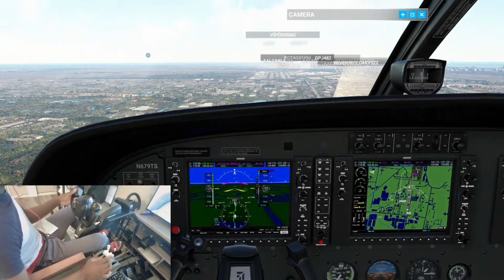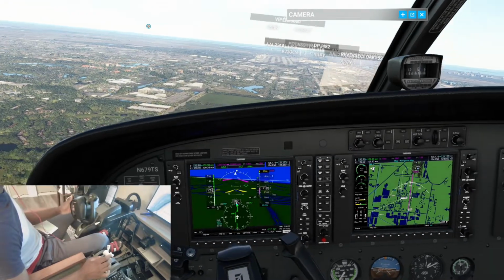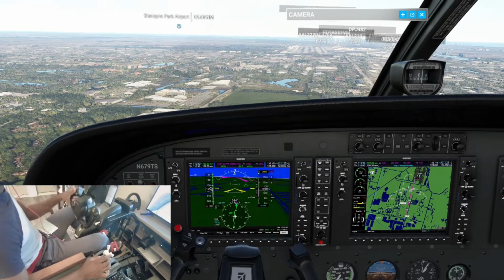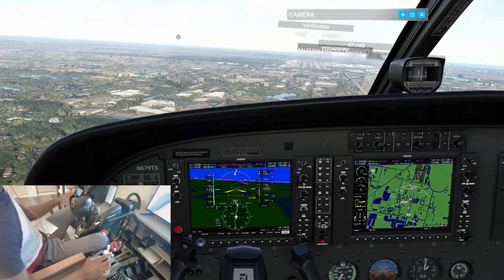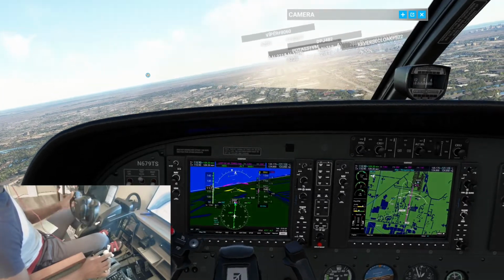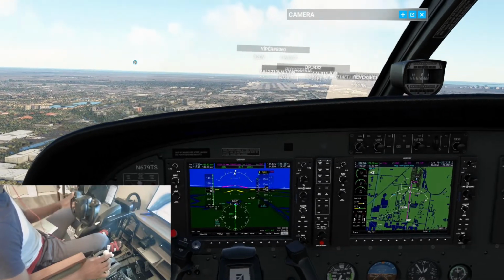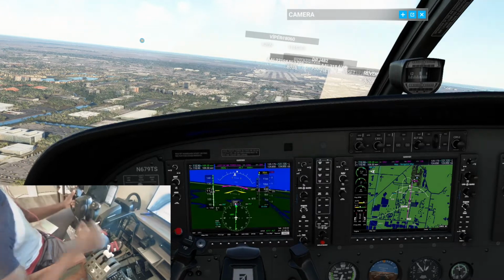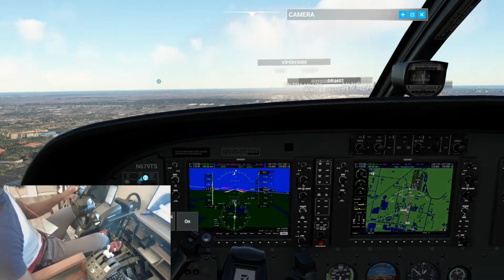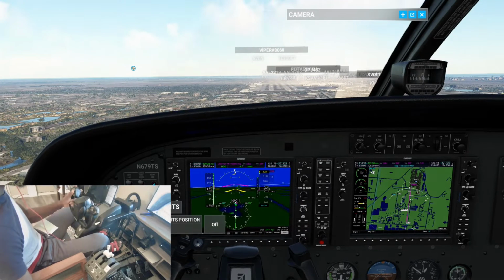Southwest 321, vectors for spacing, turn right heading 020, maintain 250 knots. Vectors for spacing, turn right heading 020 and 250 knots for Southwest 321. Southwest 952, climb maintain 17,000, that's your final, maintain 310 knots or greater. 17,000, speed 310 knots or greater.